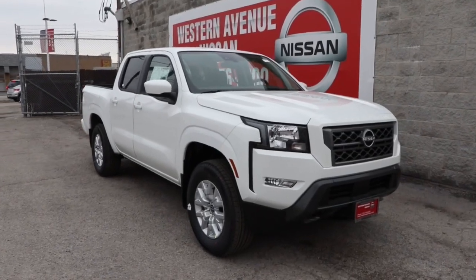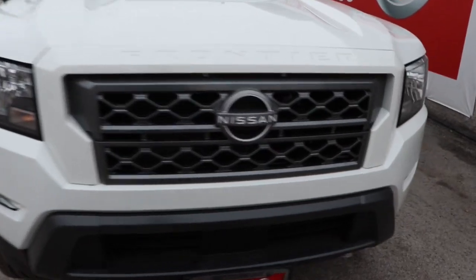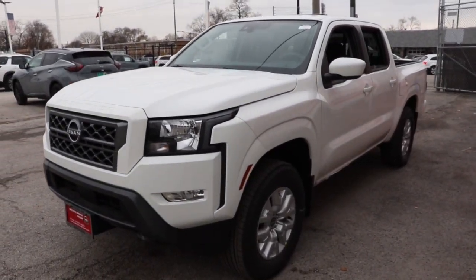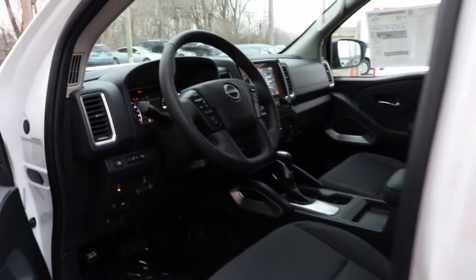Picture yourself in the 2023 Nissan Frontier. Here's a hardworking Nissan Frontier, the midsize pickup that's durable, comfortable, and up to the task. Whether you're on the job site or hitting the trail, this rugged partner has your back.